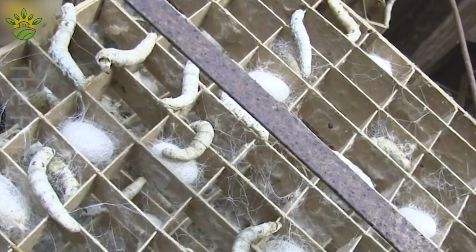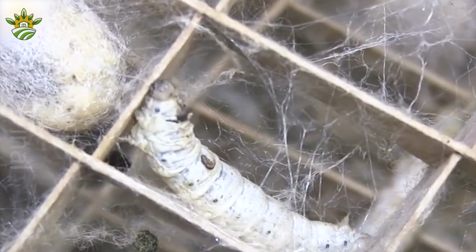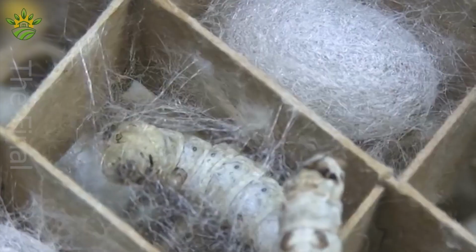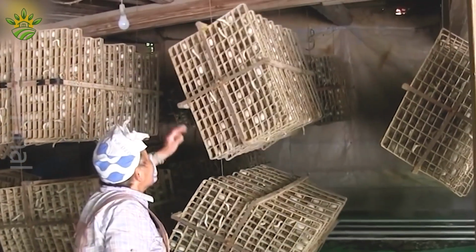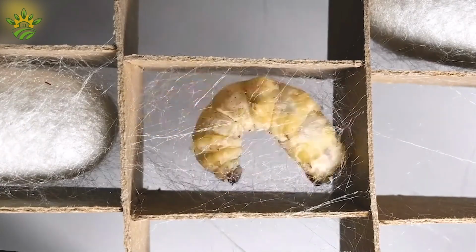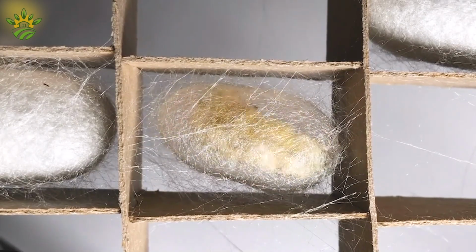When the silkworms start spinning, the process usually takes 2 to 3 days, during which they continuously release silk to complete their cocoons. The unique design of these enclosures optimizes the silk spinning process, protects the silkworms from external factors, and provides ideal conditions for later harvesting the silk.